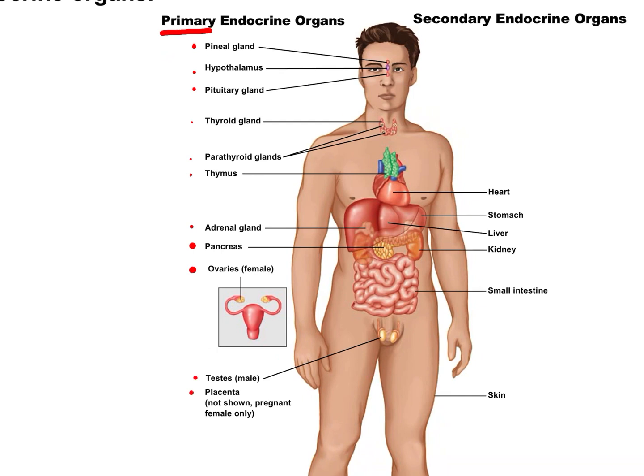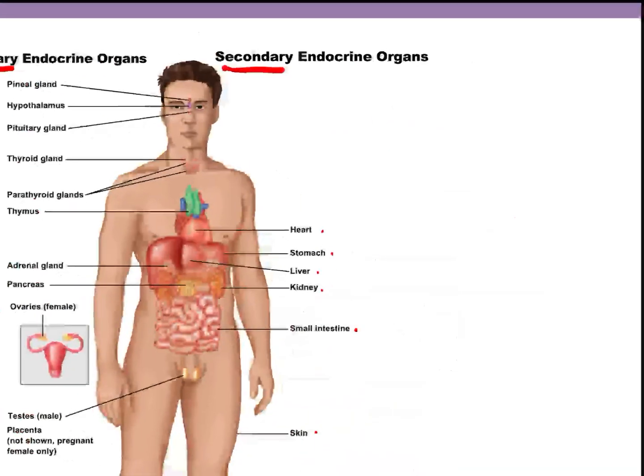Secondary endocrine organs are going to be organs that have a primary function that sort of trumps their endocrine function, but they do also produce hormones. So the heart, the stomach, the liver, the kidney, the small intestine, and the skin. So let's get started by looking at the hypothalamus and the pituitary gland.